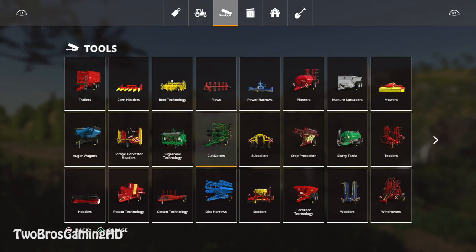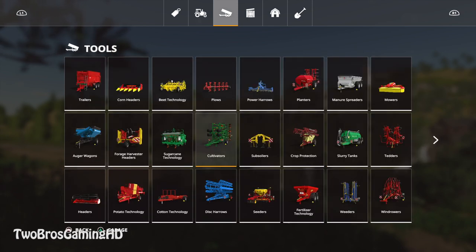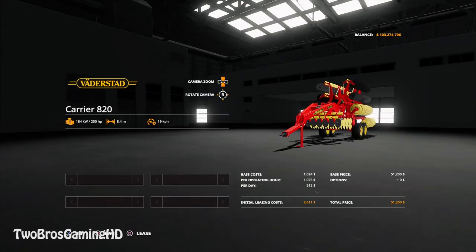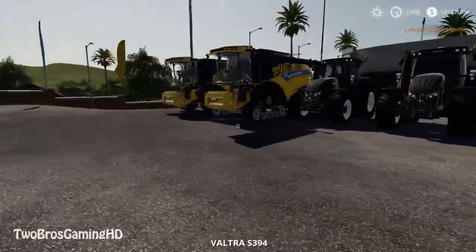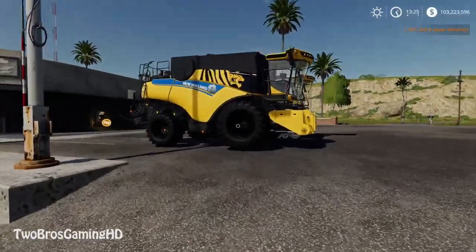What about the weather stats? Should be in tools, should be in cultivators, and should be down here. The weather stat, no, it shouldn't. Okay, it is probably gonna be in this carriage. Yeah, I think actually it is. It is right there, the carrier 802. You cannot configure this at all, so we're just gonna take it all standard, which is okay with me, of course. So we do have it right here.